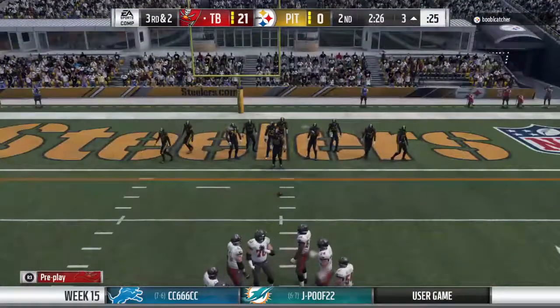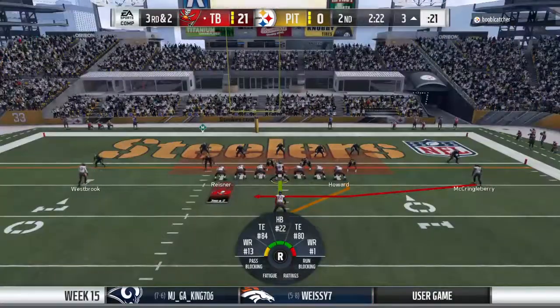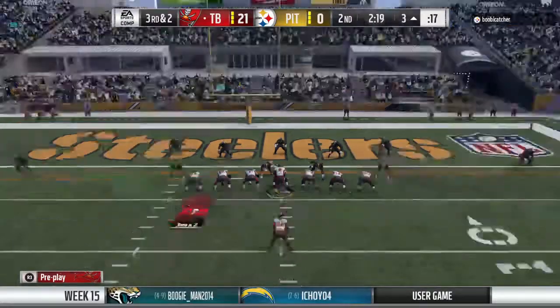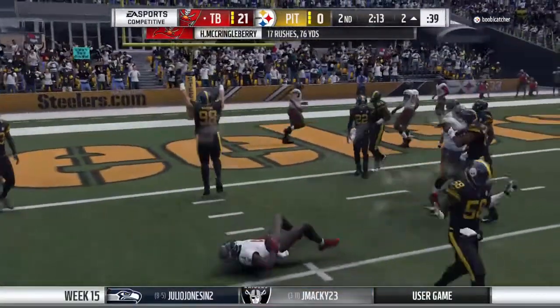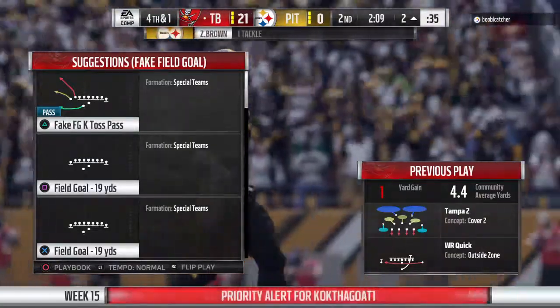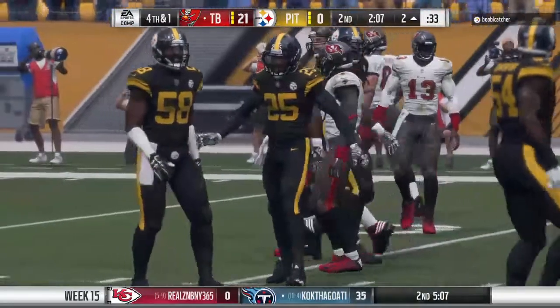The Bucs on 3rd down. Can't be any better than a perfect 6 for 6. Here it's 3rd and 2. And now they'll run it here off tackle. And, oh, a big collision there. He's hit and knocked backward. He needed 2. He got 1, and that's going to leave him with 4th down at a yard.